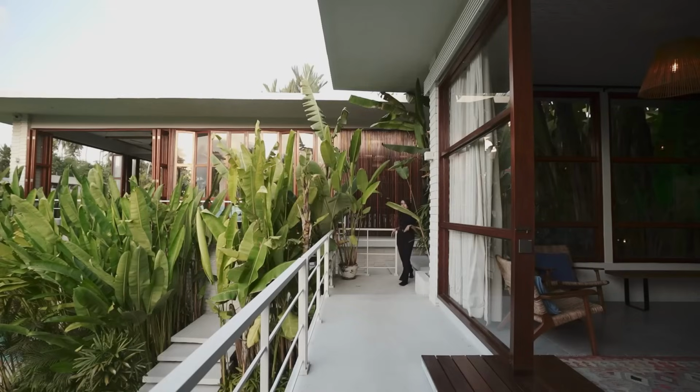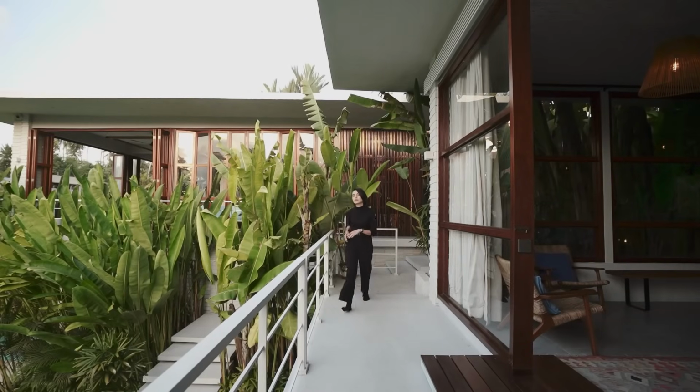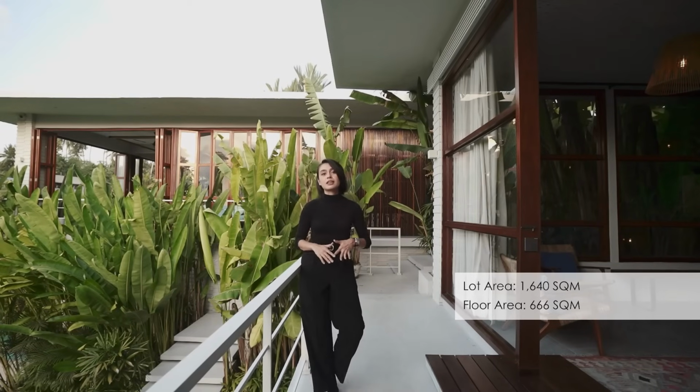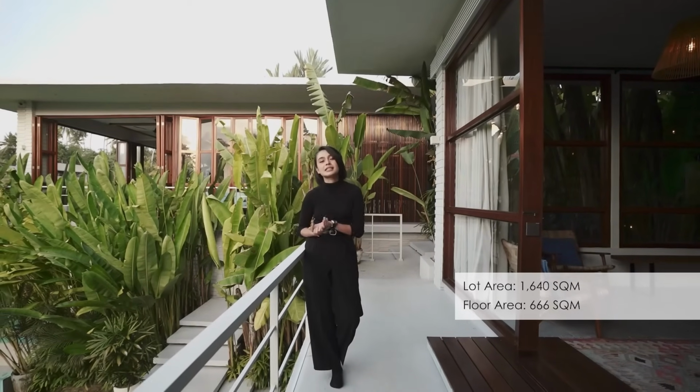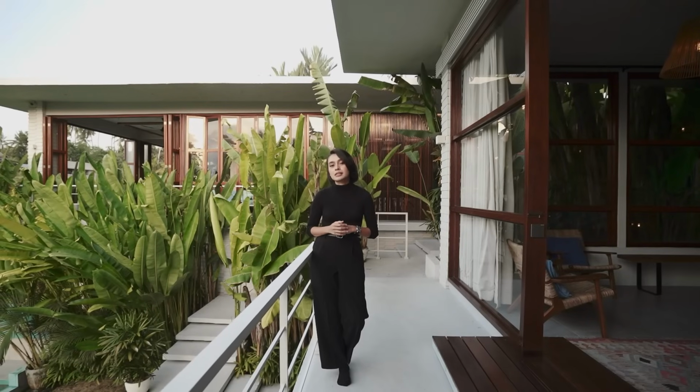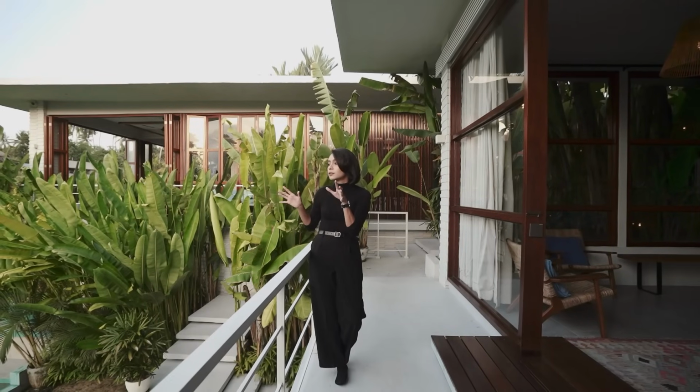So your property has a lot area of 1,640 square meters and then a floor area of 666 square meters. 5 bedrooms, 3 of the master bedrooms all facing the rice fields and the swimming pool. You have an office actually by the parking spaces, lots of garden areas, and then a really generous open space for the common areas, which includes a beautiful powder room.